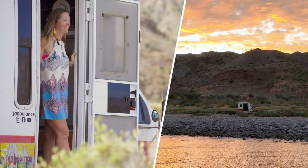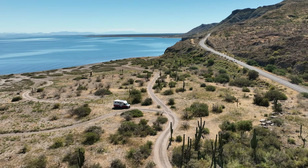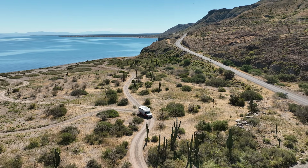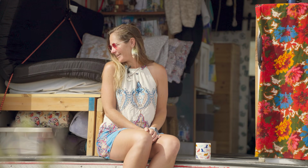I like the flexibility. I definitely wanna do some international traveling, whether or not that's in this rig or not, I'm not sure yet, but I don't foresee me slowing down or switching gears or being somewhere stable for a long time. And so, yeah, I don't really see myself stopping anytime soon.